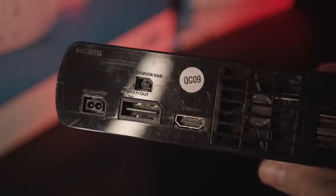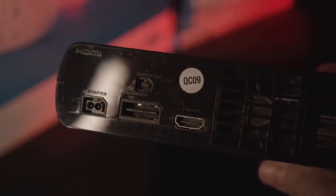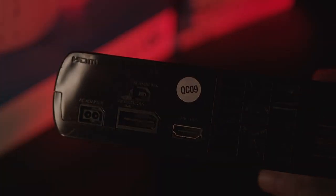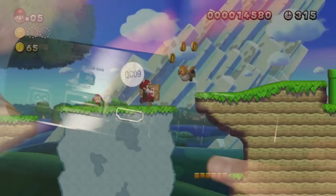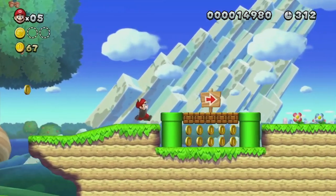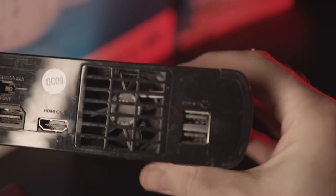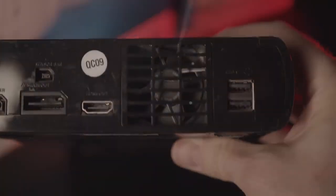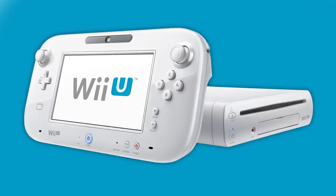Of course, because the Wii U is fully backwards compatible with the Wii, they have the Wii sensor bar connector. Right next to that, you have HDMI out because the Wii U could output HD resolutions up to 1080p, and then you have a fan to cool the system and two more super slow USB 2.0 ports. And there you have it, folks. That is the Wii U. It is a system, it is plastic, it is uninspired and confused, just like Nintendo was during the Wii U's heyday. So what are the specs of the Wii U?